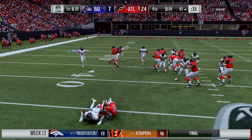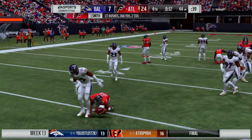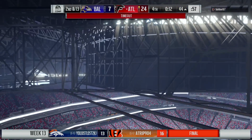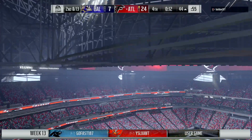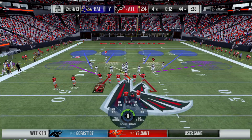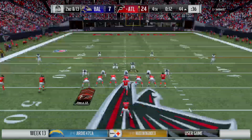On the carry, here's Smith. And maybe a measure of revenge there. He's had his way in this one, but this time they get him behind the line. And before this second down play, we'll get a whistle, a signal, and a timeout. That'll leave him with just one remaining in this fourth quarter of play.